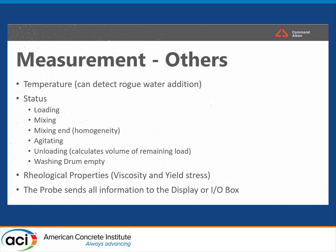So obviously we can measure temperature, and this can be used to detect water addition if the guy wants to add water but not using his own water, so it doesn't show on the flow meter. If you add water from outside, you can detect it. You will see a change in temperature. Unless the temperature of the concrete and the water is exactly the same, you will see a small change in temperature. And obviously, you will see a change in slump if there is concrete.